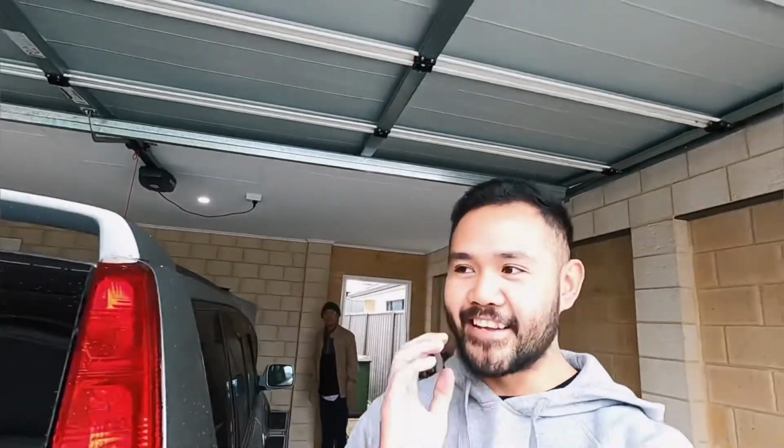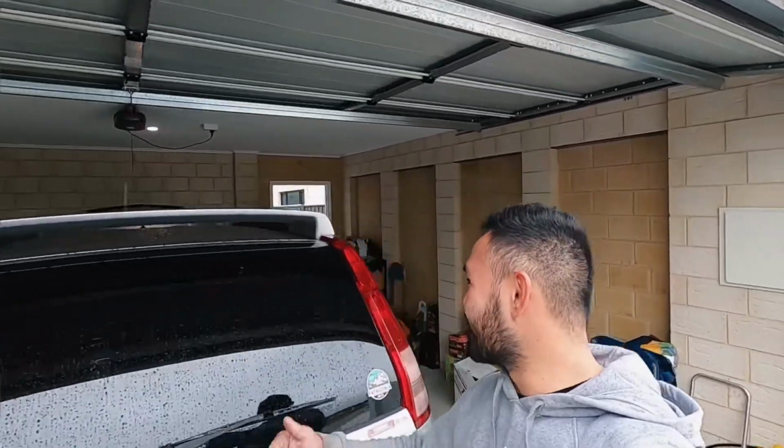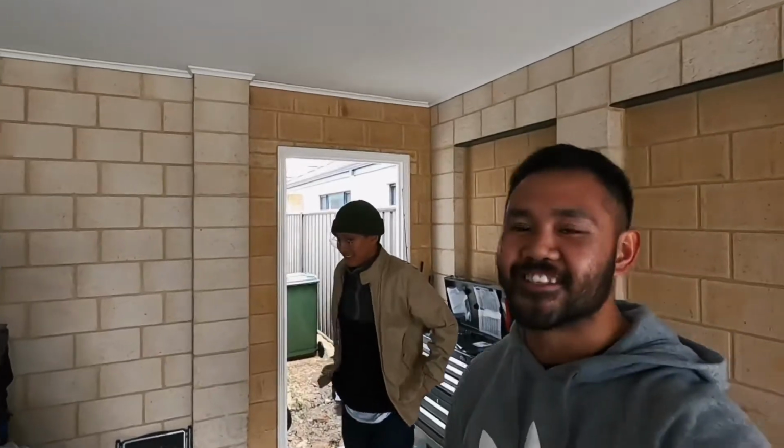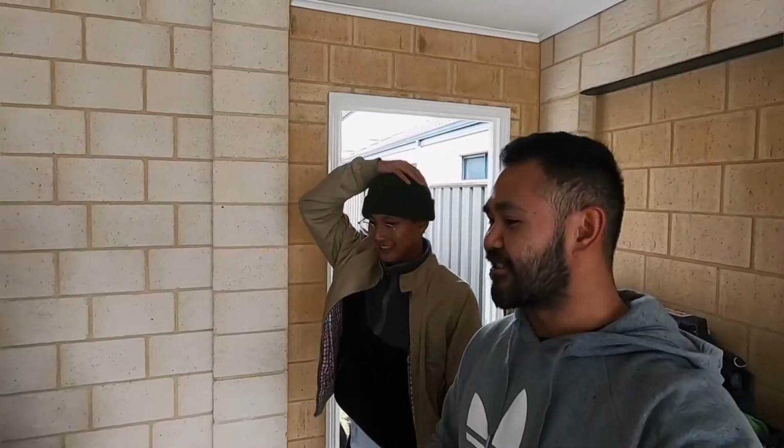Alright, so the guest car has finally arrived. We got the boys here, we got D back, and we've got the owner of the car. Let us know what this car is, a little bit about the car, a small overview of the car. Why is it so rare?